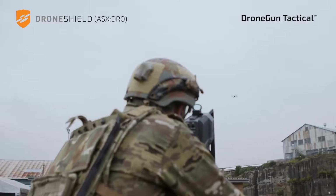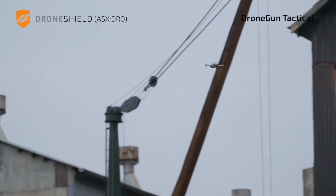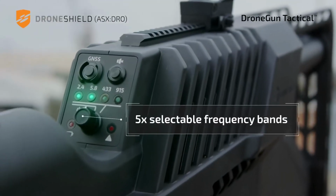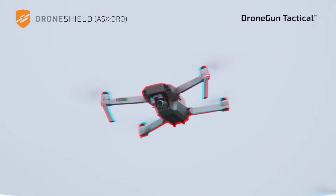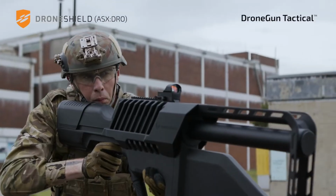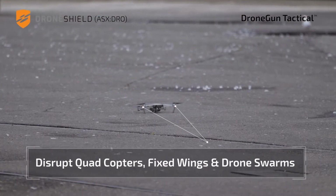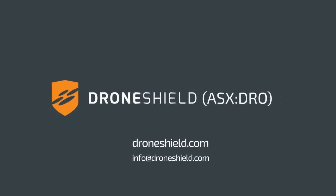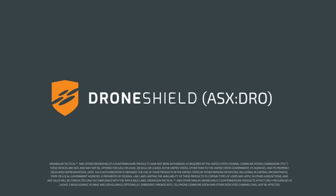It creates a powerful signal that mutes the drone's antenna, and when the drone is hit by the signal, it activates its safety mode. The video recording ends and the drone lands immediately, or it returns to its operator and assists in tracking their whereabouts. In either case, the drone is unharmed. The Dronegun Tactical has a range of 2 kilometers. The design is lightweight and just takes a few minutes to set up.